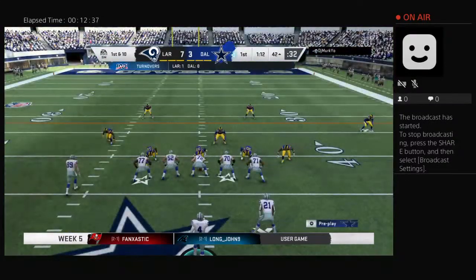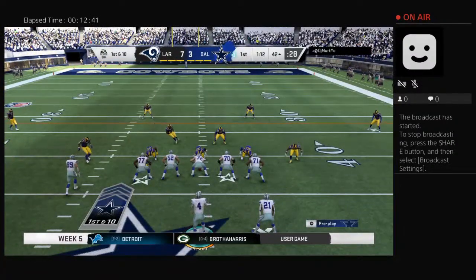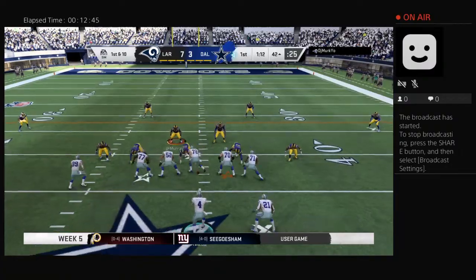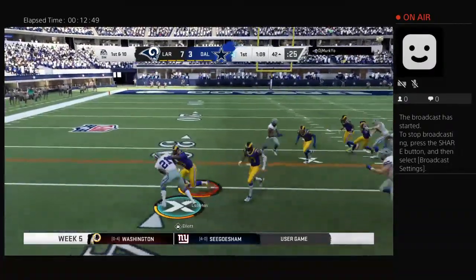Here we go. Line in. Here we go. Go to 54. Go to 54. Line in. Deuce. Undercut. A first down carry by Elliott. And an alley to run.